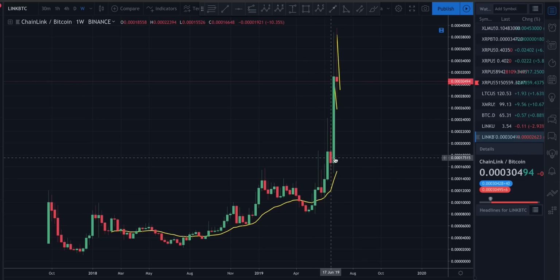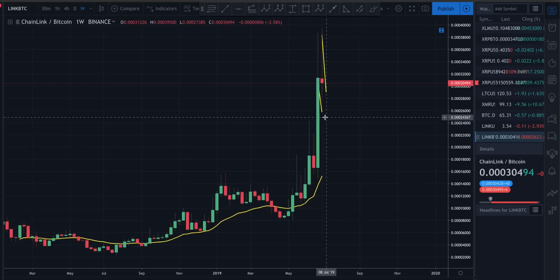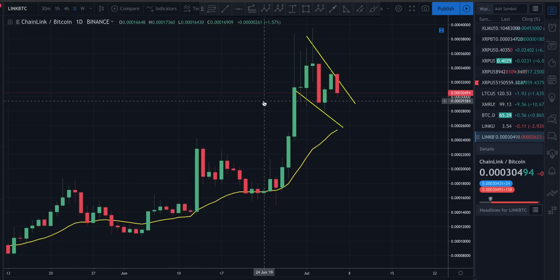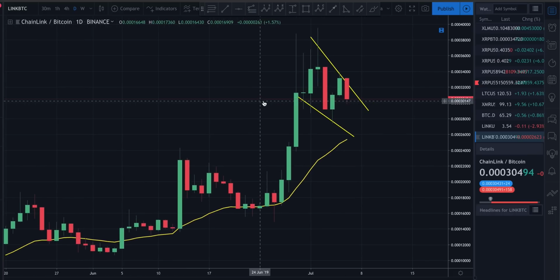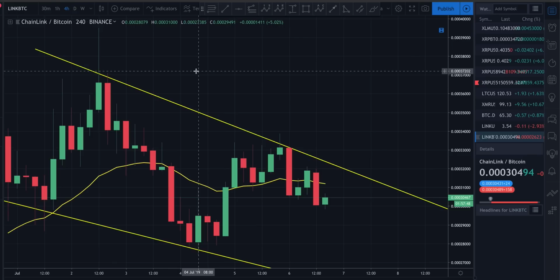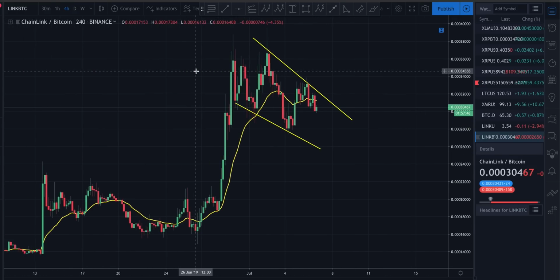Consolidated here for about 2 to 3 weeks, and then I mean, this is actually one of the more bullish charts I've seen. Let me go ahead and look at the daily. Yeah, the daily looks like it's flagging out here. Let me go ahead and look at the 4-hour. Very healthy, by the way. 4-hour looking extremely healthy, guys.